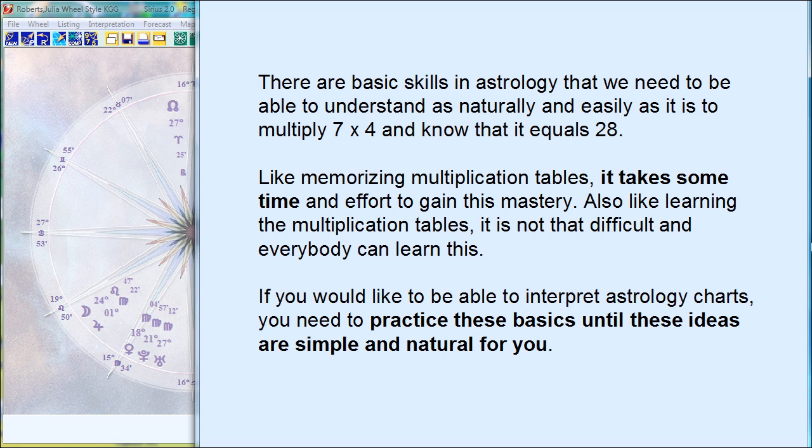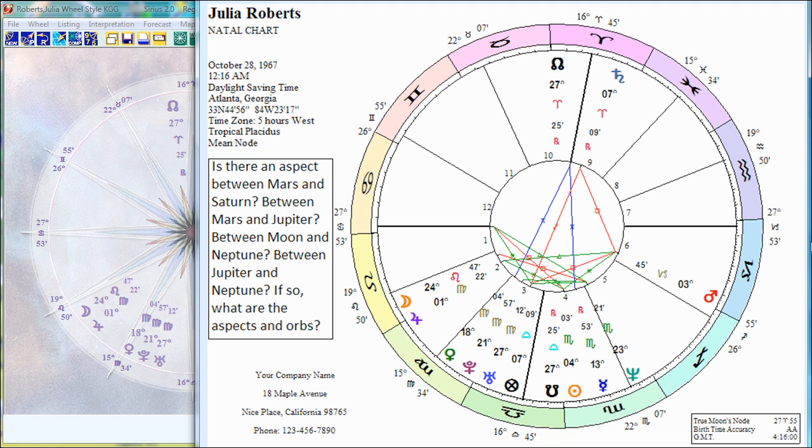Now these are skills that I'm going to compare to when you were a child and you learned the multiplication table. As adults, we all know that 7 times 4 equals 28. Well, there was a time where you had to memorize that. And just like memorizing multiplication tables, it takes time, it takes some effort to gain the mastery, to learn these basic things that you have to get fluent in to interpret charts easily. So you want to practice this until it becomes simple and natural for you. Let's go over these basic skills.